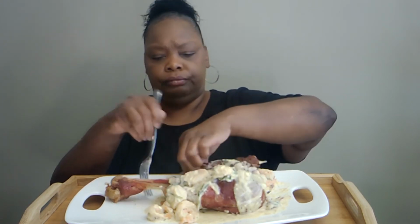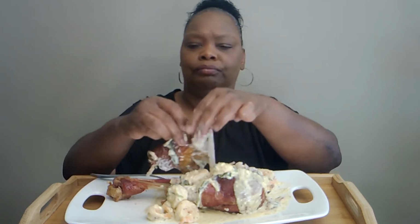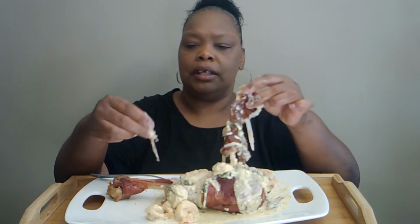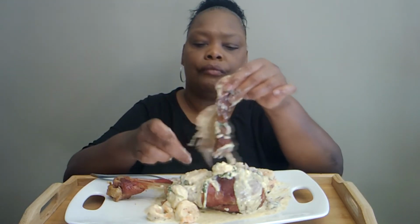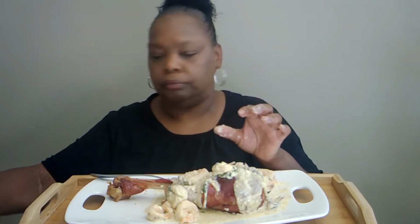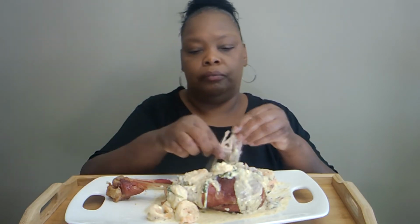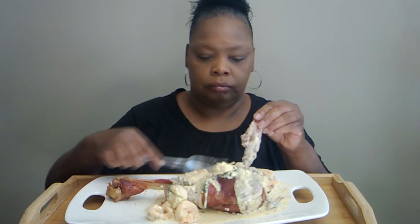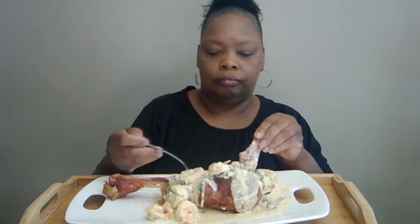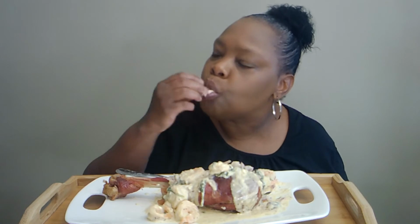I love trying different meals anyway. I love trying different recipes. Put it like that. This is the fat part. Too much care for the fat of the turkey, the skin, I mean. Try to get all my sauce off. Oh my goodness, that is so good.